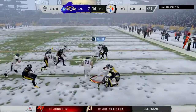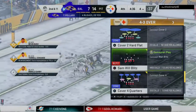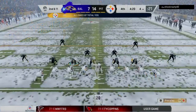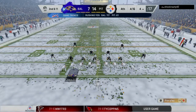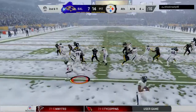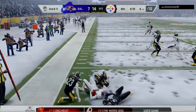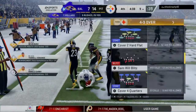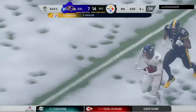They'll run with Pollard to begin the drive. And he'll go down for a loss inside his own 5 at the 4. That's going to go as a loss of 1 on 1st down. Going to run again here with Pollard. And he'll find a little space. He gets this up near the 10. Give him 5 on the carry there, and it'll set up a 3rd down.